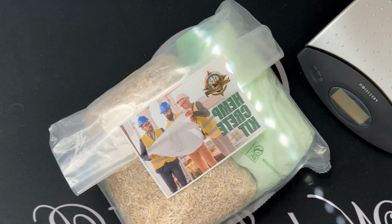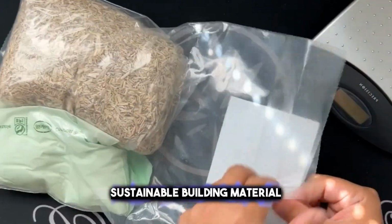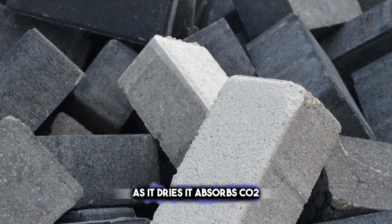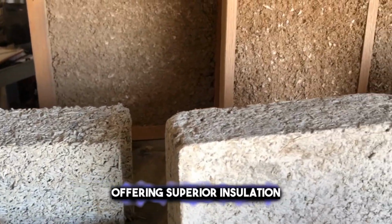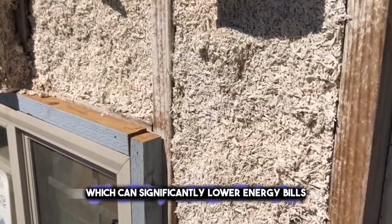Number 3. Hempcrete. Meet hempcrete, an innovative, sustainable building material, blending hemp fibers with lime to create a carbon-negative substance. As it dries, it absorbs CO2, reducing the carbon footprint. It's lighter than traditional concrete, offering superior insulation, which can significantly lower energy bills.